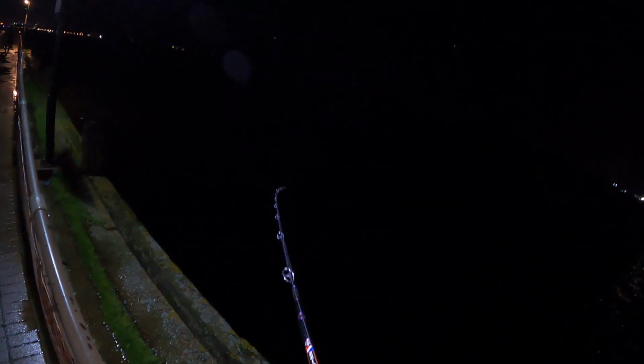I do like using braid when you're shore fishing. It does exaggerate the bites quite a bit, but it is what it is. What we got? Doesn't feel anything special. Definitely something there, I think. A couple of little rattles then.